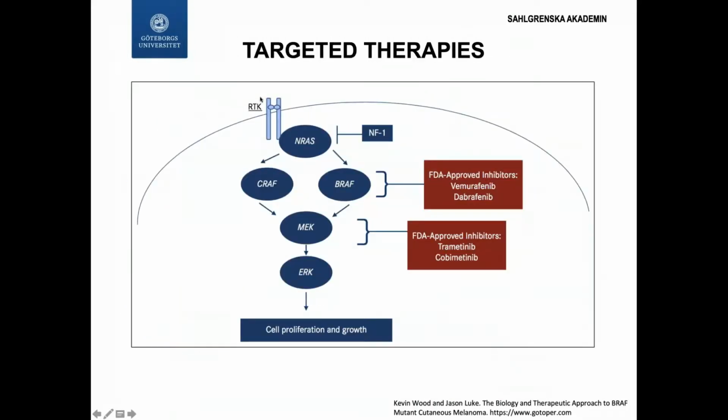And this has to be seen within this cellular pathway with a receptor tyrosine kinase affecting a RAS protein, which points toward a RAF protein, and NF1 is inhibiting this. RAF goes to MEK, goes to ERK, and it makes the cell proliferate and grow. And half of the patients with melanoma have a mutation in this BRAF gene, which makes this constitutively activated. So this just signals down this and makes the cell proliferate and grow.